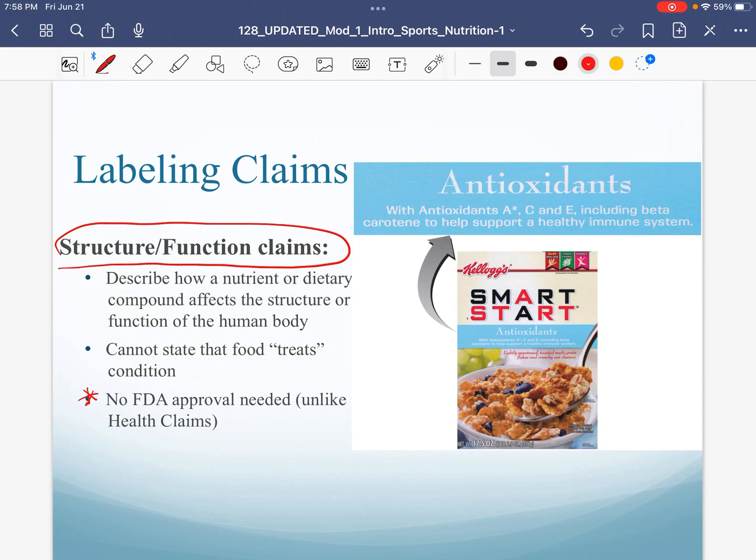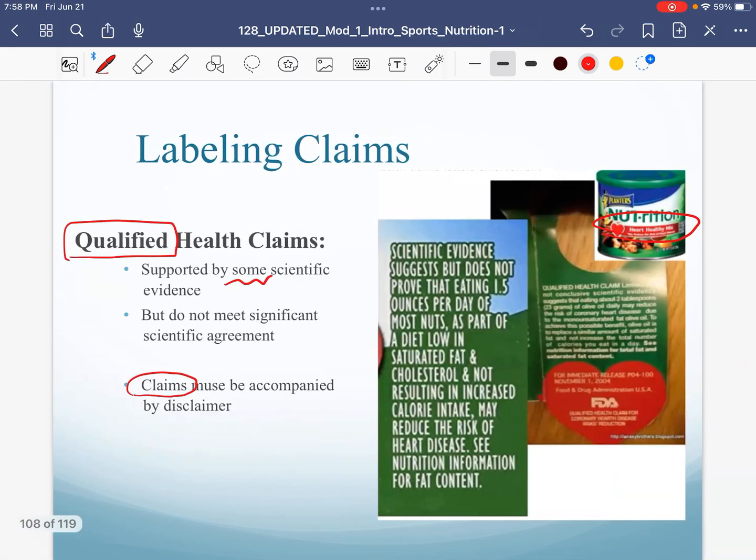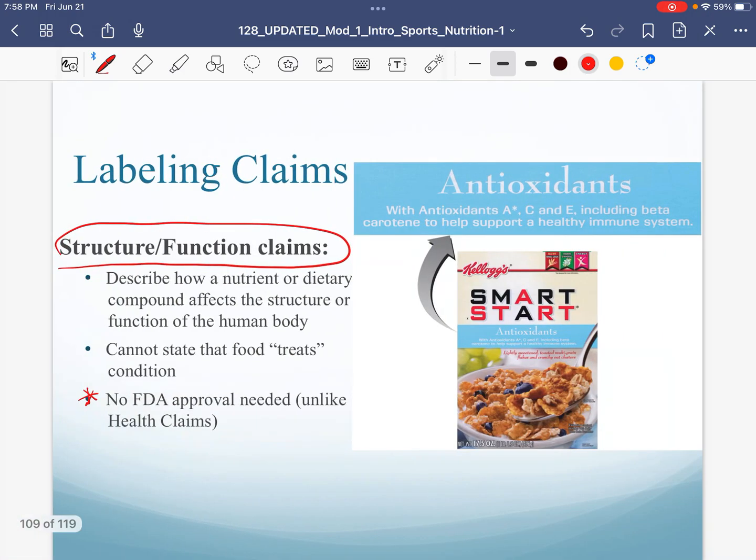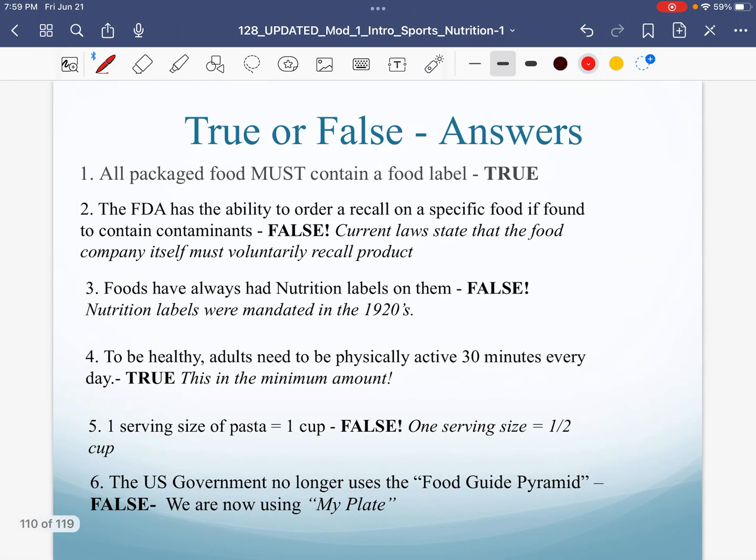This breakfast cereal, antioxidants, to help support a healthy immune system. It's not saying helps your heart. It's not saying lowers cholesterol. It supports a healthy immune system. So this is kind of a middle ground, but the important thing is that there's no FDA approval needed.